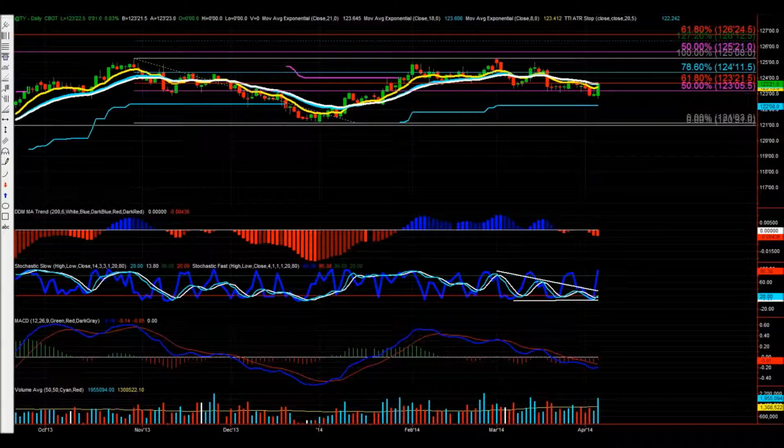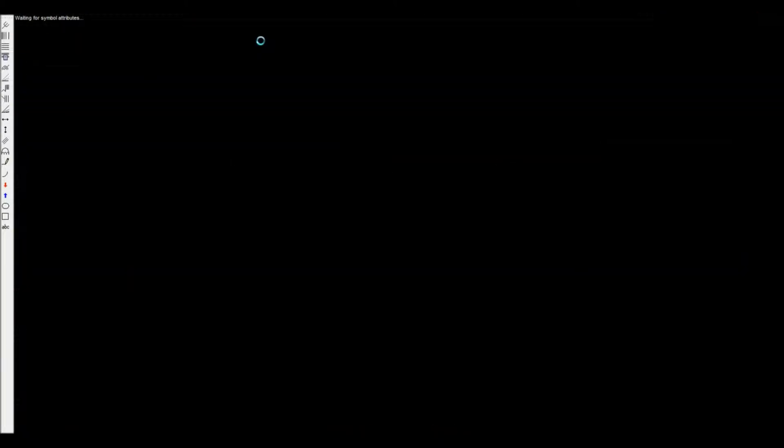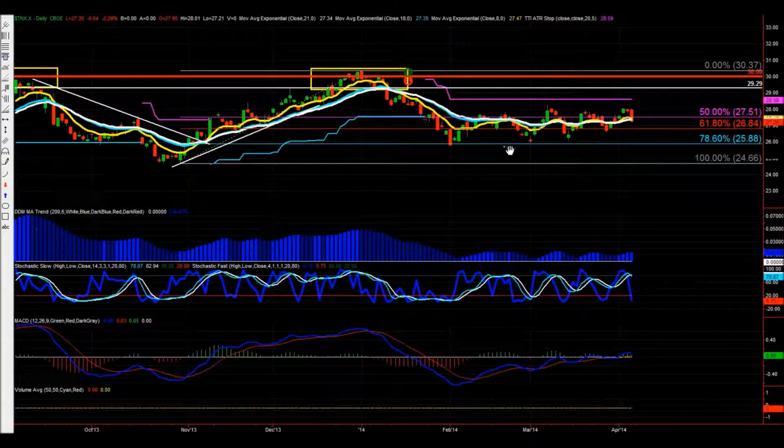Let's take a look at the inverse of the 10-year, the yield, TNX.X. And same thing, it's just sideways here. It's below that 3% inflection point. So I think that's all I really have. There's not really a heck of a lot going on in these markets this week.